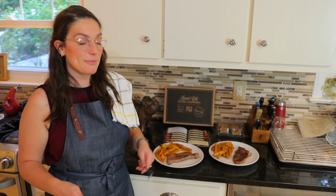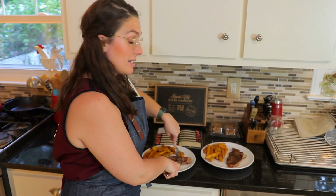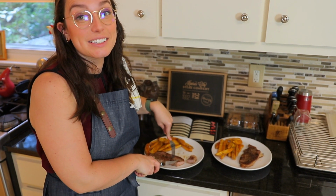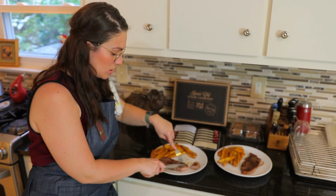All right, now it's time for a taste test. So we cooked these using the directions in the packet. So it definitely looks like it's a little bit overdone, but that's okay. We'll see how it tastes.